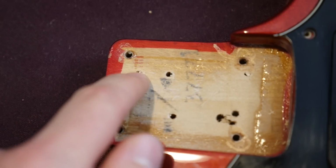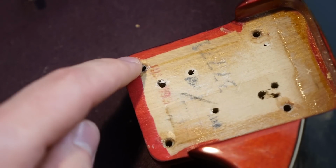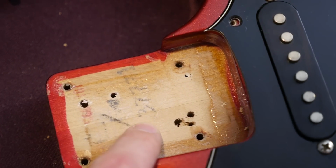With the neck off, we can see what has been advertised as an alder body. You can also see there's some other random holes here for some reason. And that looks like maybe a date stamp to me, but I can't really make out what it says. It almost looks like it says like 1993 or 5. And we also have some sort of stamp right there.